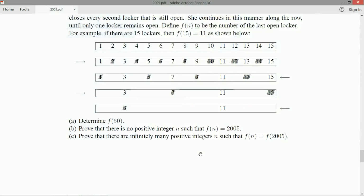Something I've noticed right here, take a look at these numbers. The evens are always going to go away right away. And then the next round, which ones are closed? Well, 13, 9, 5, and 1. But notice that these numbers differ by 4. And the next numbers closed differ by 8. I think this is important. I'm not quite sure how, but as we continually close more and more lockers, each pass, the numbers that we close differ by the successive powers of 2. And I think that might help us in some way.